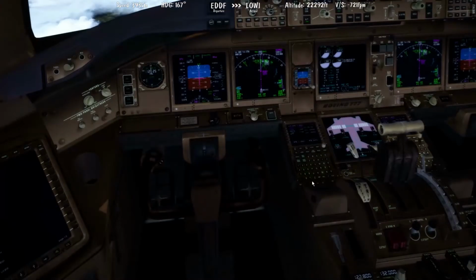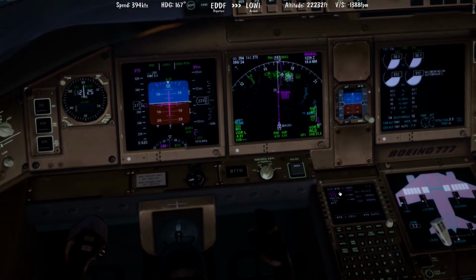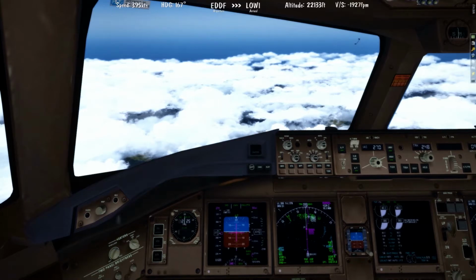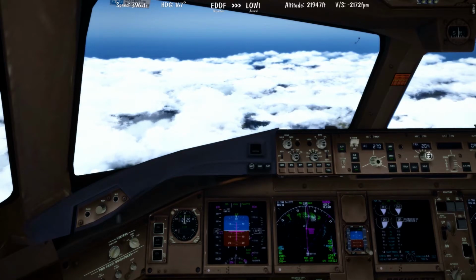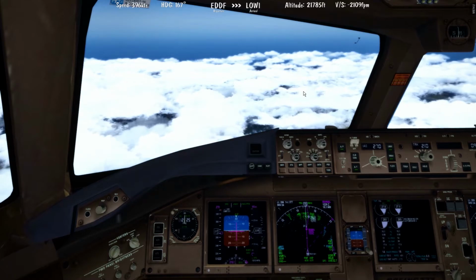Apparently the plane is starting to descend at a very high rate for some reason. It's going to go to 168. Come on, stop it please. We'll turn right heading 210 later, so we'll set to 210 first. There we go. Anyways, I'll be back once I am approaching Rattenberg.